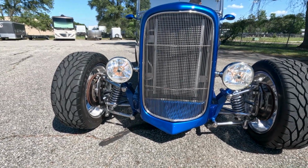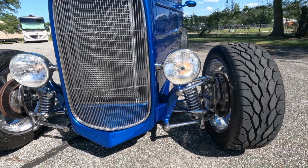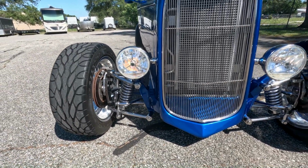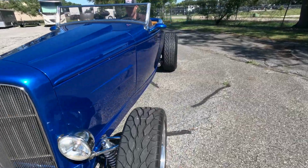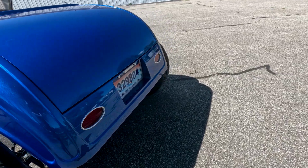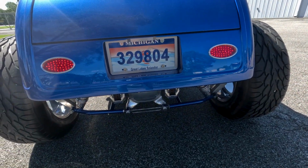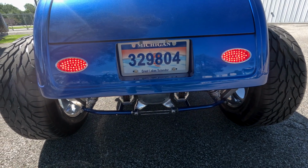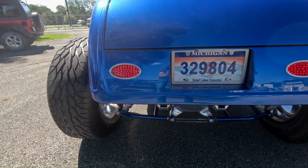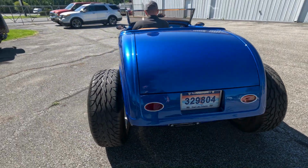Headlights. Lights. Driver's side turn signal. Passenger side turn signal. Brake lights. I'm sorry, that was running lights. Now we've got brake lights. Driver's side turn signal. Passenger side turn signal. All your lights are functioning.